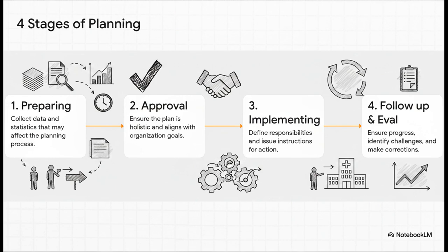And this shows you that planning isn't just one thing you do. It's a whole process. First, you've got preparing. That's just gathering all your data. Patient trends, staffing numbers, supply usage, you name it. Then comes approval, where you get the buy-in. After that, you've got implementing. Time to put it into action. And then, the step everyone forgets, follow-up and evaluation, where you actually see if it worked and fix what didn't.